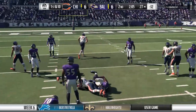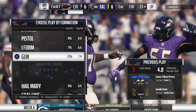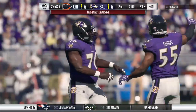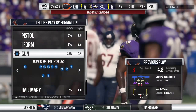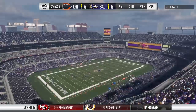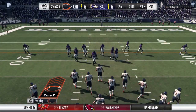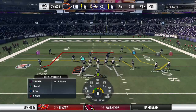Jeremy Langford is in. He gets the carry. And he's going to take this one down to about the 23-yard line. It's a pickup of 3, and we have now arrived at the 2-minute warning. 2 minutes to play in a tightly contested first half. We're back to Baltimore after this.